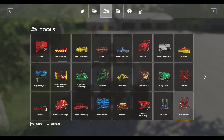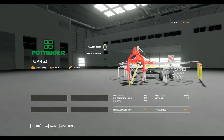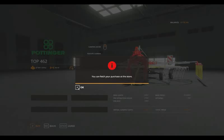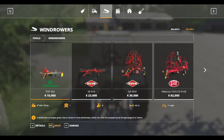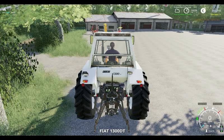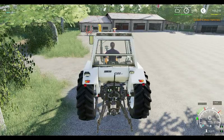Next thing we need is a windrower. That one will do us. We only need the smallest windrower we can get, which is 10,000. And we need now to get back to the farmyard.